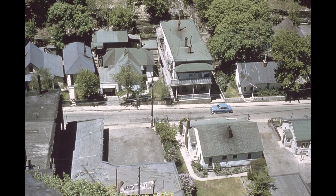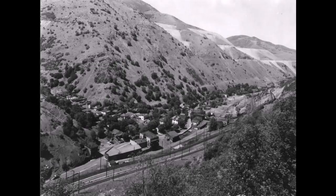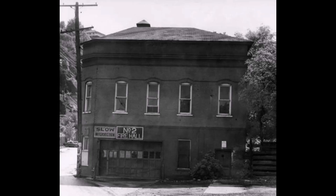Here's looking down the canyon at Frogtown. This was taken in 1960. I love that little girl standing by the pole right there. I think that's really neat. And this picture right here to the bottom left is the last little building. That would be fire station number 2. Here's a picture of that fire station number 2.